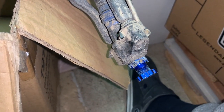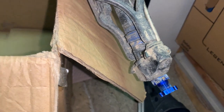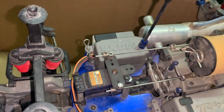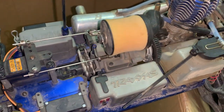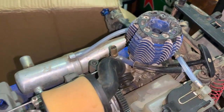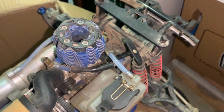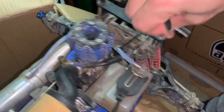So the wheel hubs are actually 17s. That's one thing I noticed. It's got Savox servos, both for steering and throttle. The OS carb has already been installed. There's an absolute ton of compression.